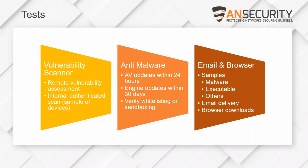When it comes to the email and browser tests, here it's a case of emailing round a series of sample files and attempting to download a series of sample files through any browsers that you have deployed in your environment. There's 3 kind of core groups of the samples that we'll use. So a malware sample, this is a truly non-malicious file, but that should be detected by most anti-malware, antivirus agents as being malicious. And it's important to note that those files need to be totally blocked. There should be no way for those files to reach your endpoints.